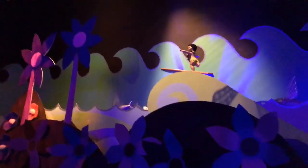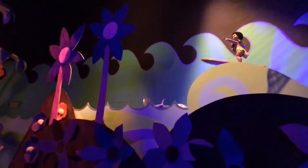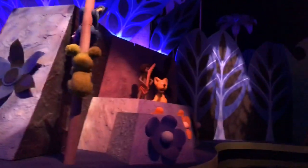So many coins and pennies all in the water. Yeah, everywhere, there's coins and pennies. And there's a surfer guy on top of the waves. There's koalas on the tree. And then a bunch of butterflies.